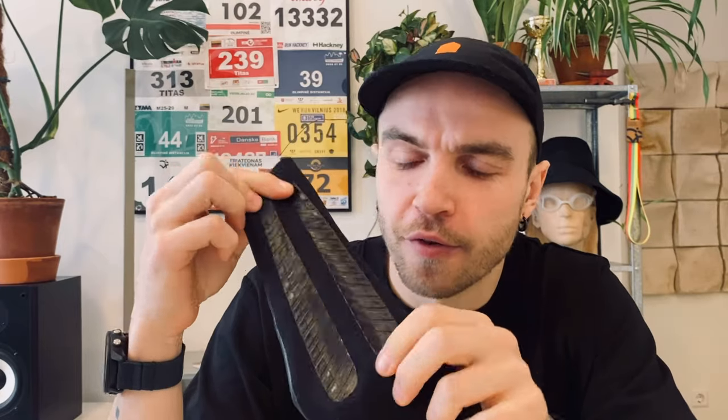Also, it has these weird panels on the forearm, and I will call them placebo panels. I think they do not do anything, but they look cool, and I will assume that they will make me faster.